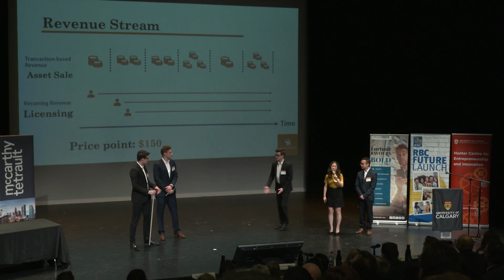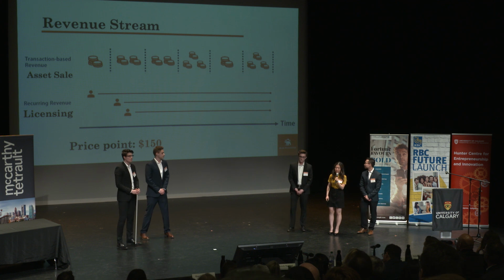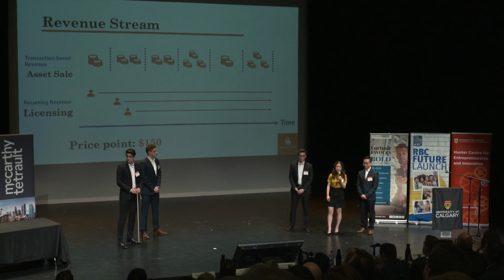We have 2 revenue streams today: asset sale and licensing. Asset sale would be our primary source of revenue, as users will be able to purchase our product through our partnered retailers, such as Sporting Life. Licensing revenue is a potential avenue of growth if we allowed other companies to use our patented staff technology. We plan on selling Bear Force One to retailers for $150, with a target annual gross sales of $30,000 in year 1.